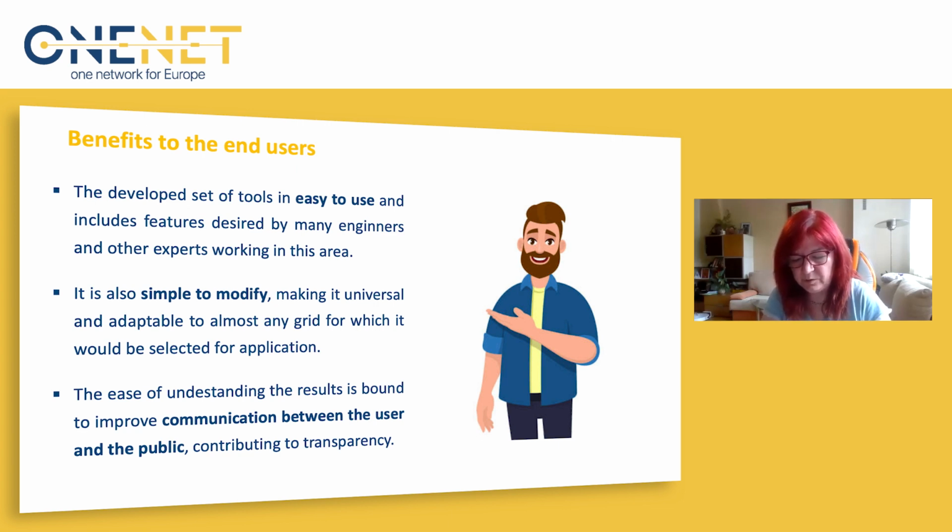Also, it will make your communication with the public and the relevant stakeholders smoother than ever before, since it will allow the non-technical personnel of those stakeholders to understand the situation in the system better. This will, in turn, positively affect the transparency of your activities among all of the other mentioned benefits.